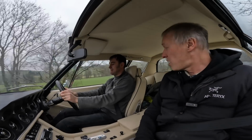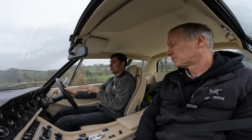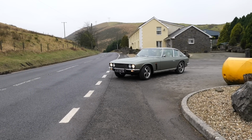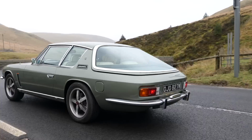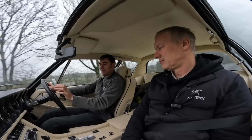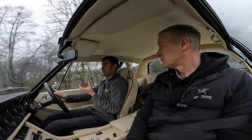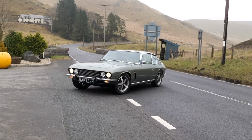So what's it drive like then? Lovely. This is where an electric drivetrain married to a car like this really works. Because it's just quiet, luxurious, but with huge amounts of torque. Rolls-Royce is a perfect example where an electric drivetrain would work, and this is the same.